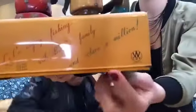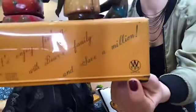Very nice bank. Again, for the more modern banks, especially battery-operated banks, I think this is one of the nicest ones. Made in Japan by W Toy. Why don't you show them that? Yes. This is the little logo Ray was mentioning here on this side.